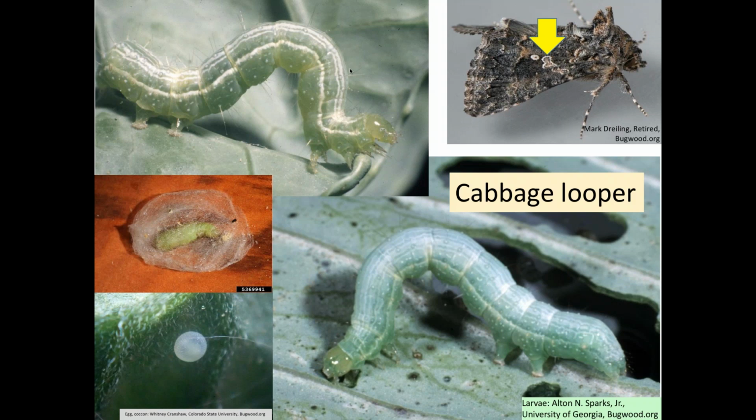On the left middle side, you'll see what the flimsy cocoon looks like, where it pupates inside. That's very typical for this. You'll find those under the leaves. And on the lower left is an egg.